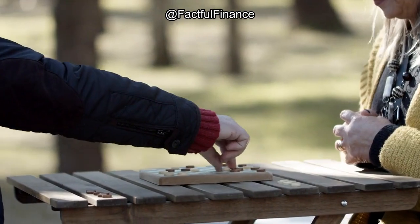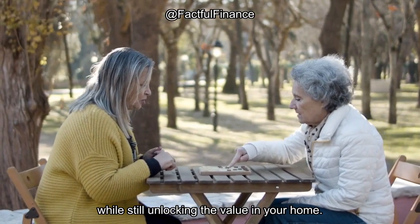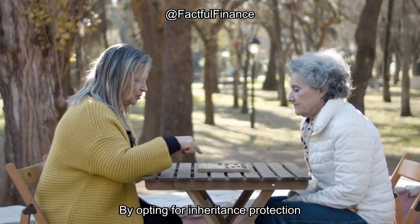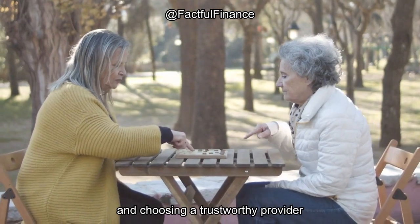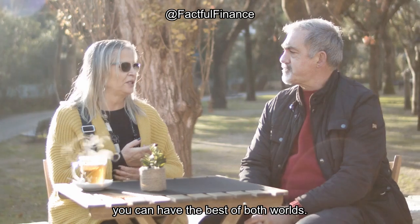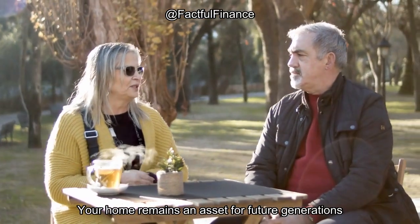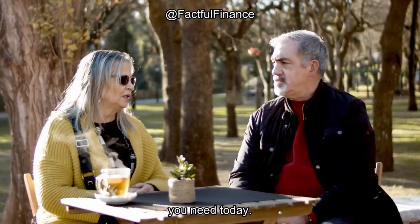The bottom line? You can protect your family's inheritance while still unlocking the value in your home. By opting for inheritance protection, considering a gradual release strategy, and choosing a trustworthy provider, you can have the best of both worlds. Your home remains an asset for future generations, while you get the financial flexibility you need today.